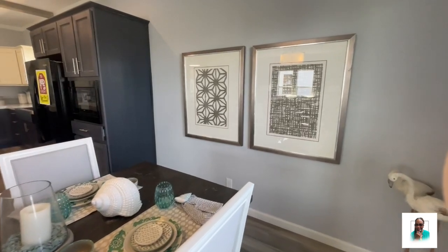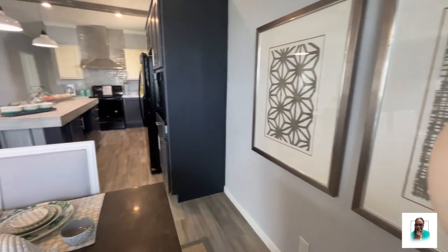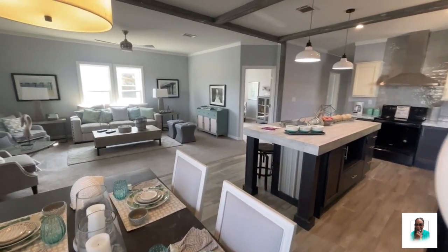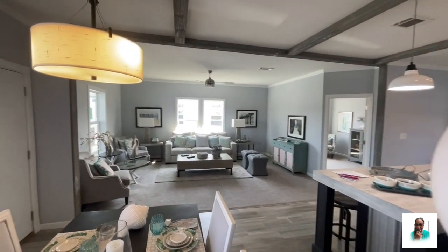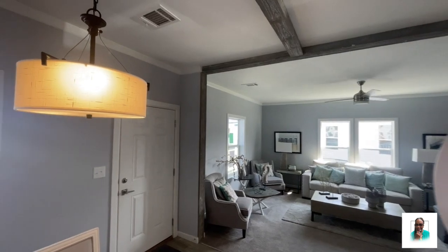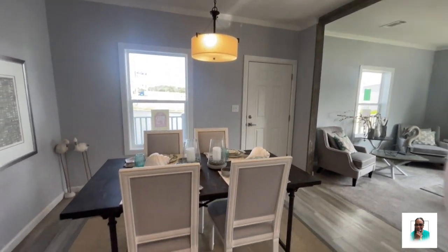at each end. So here I'm just walking around so you can really take a look at how much space you have. The camera doesn't always do it justice, you guys, so I'm gonna walk around and let you see just how much space you have in this dining room area. And I'm not gonna do a whole lot of talking. Let me give you a moment to just take it in.